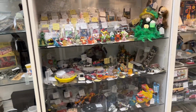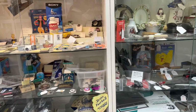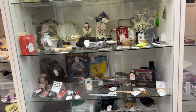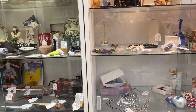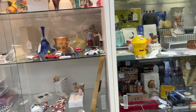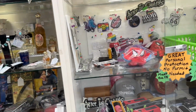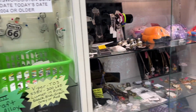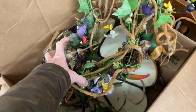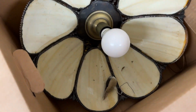I am not a big display case shopper, mainly just because I don't like if I can't see the price. And I typically think, even though I might be thinking wrong, that stuff in a display case is going to be more expensive. But you never know. So I've seen a lot more people with lights like this.